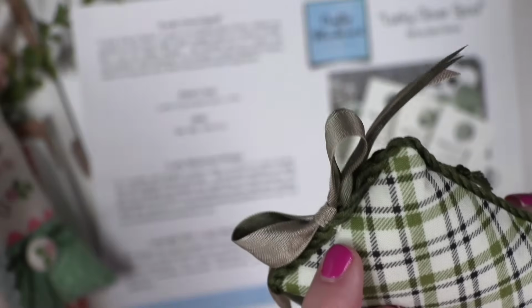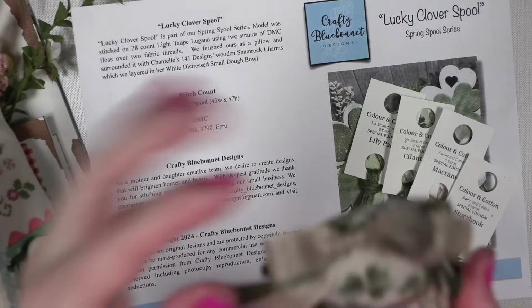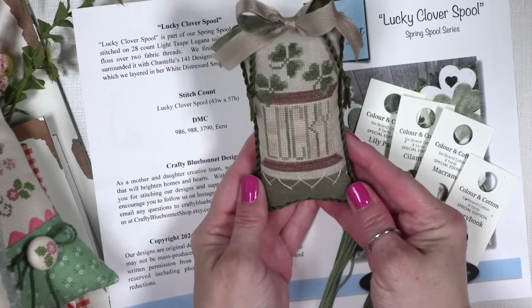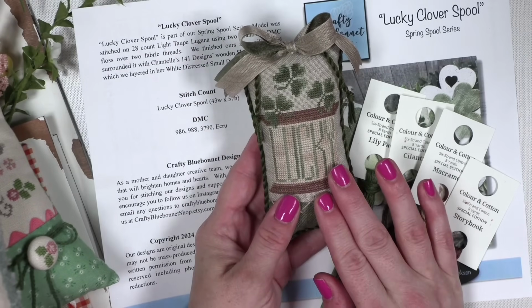I just tacked it in place with a little bit of embroidery floss. Well, actually, I tacked it in place with some upholstery floss. It was nice and strong. And it's almost finished.